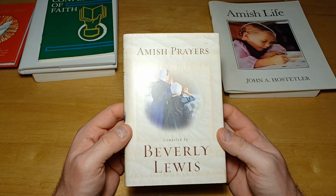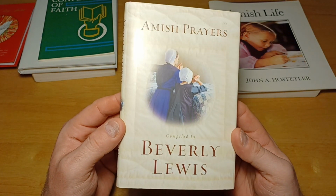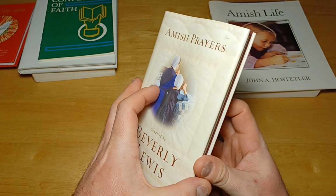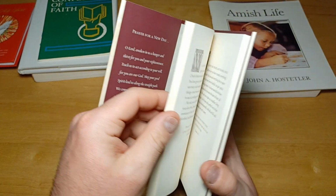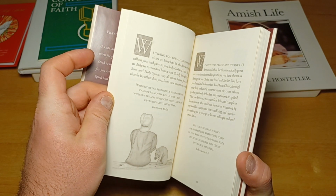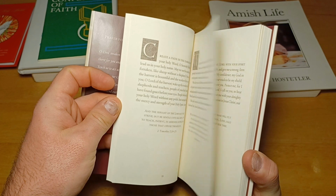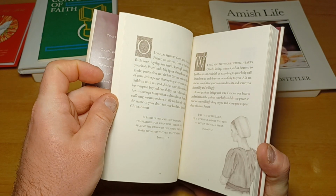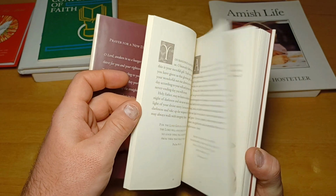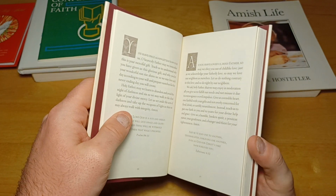Amish Prayers, compiled by Beverly Lewis. Now, when I saw this, I kind of rolled my eyes a little, being honest, just because of all the Amish artwork throughout, and Beverly Lewis is one of those people who writes those Amish novels, the kind of stuff my wife read growing up. It's not my kind of thing. We'll just leave it there.